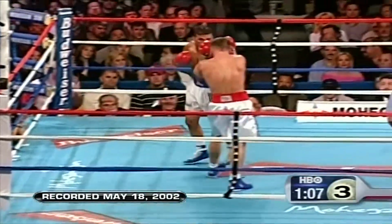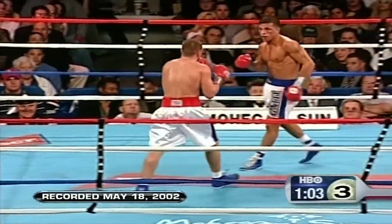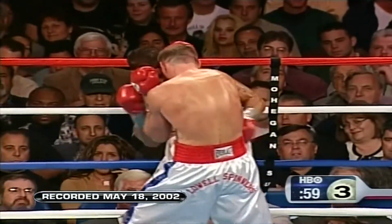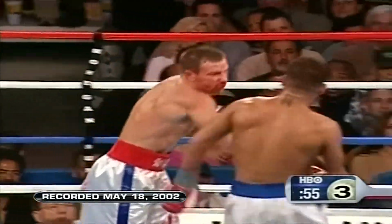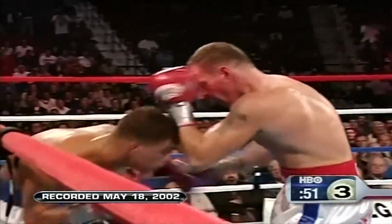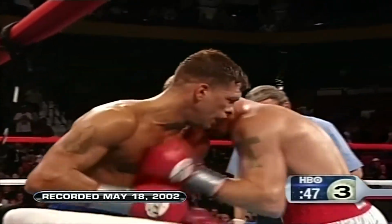Well, and if anything will take Gatti's foot movement away, it would be that left hook to the body, if Ward could get it in there. And he's getting closer and closer now. What Gatti's people have been most concerned about is just this kind of stuff that will keep Ward in the fight long enough to bust up Gatti.